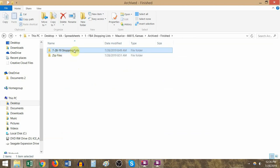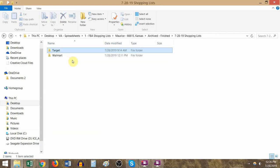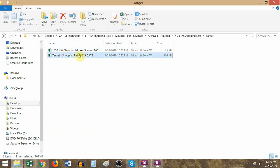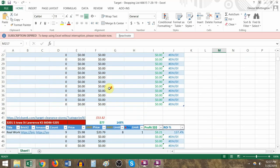So you'll have the date that it was actually created for shopping lists. Then you'll have a category for Walmart. You have a category for Target. Now, to give you an example, if you go into Target and you only see one spreadsheet and you're wondering what's going on there, you have Target, shopping list, your zip code, and the date, which should technically be 7/28/19 right there.